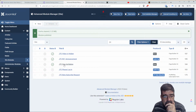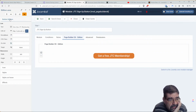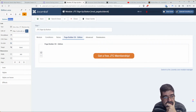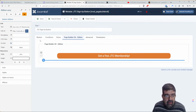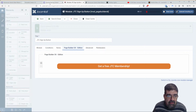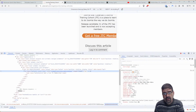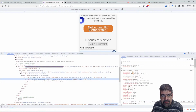If I go into here, CSS class, width 400. What if I got 80%? If I do that, 80%. Let's try that. Let's see what that does. So I save. Go Control Shift R. There we go. It picked it up there.